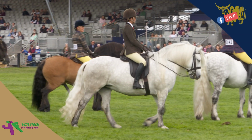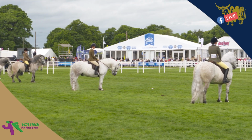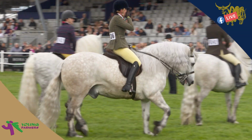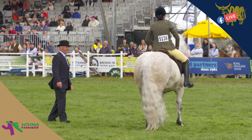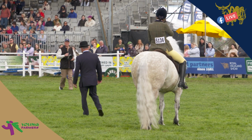And the winner of the Highland Pony Horse of the Year Show qualifier goes to number 5136, Mozart of Millfield, and Elizabeth Hamilton. Very, very well done to you. I'm not sure if you heard the cheers there in the audience, but wow, what an achievement for this young lady. She is absolutely over the moon.